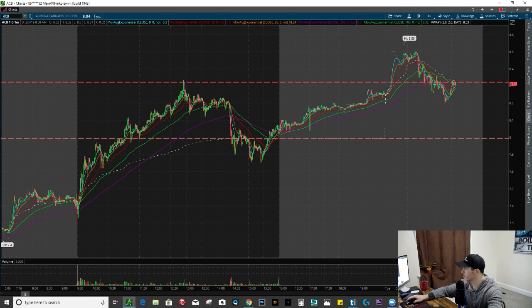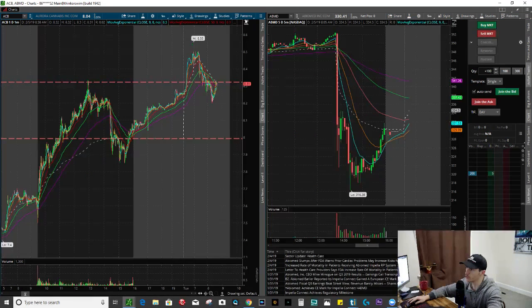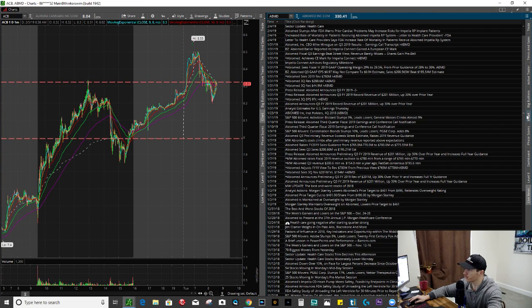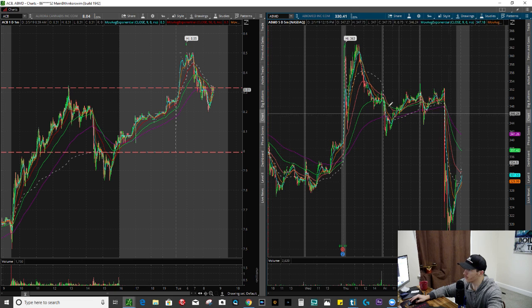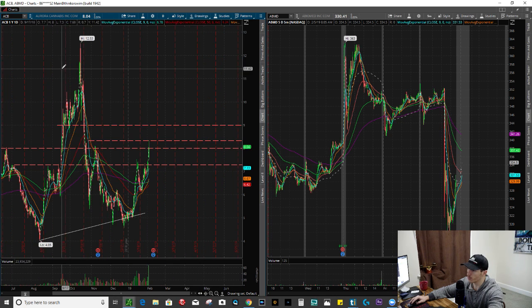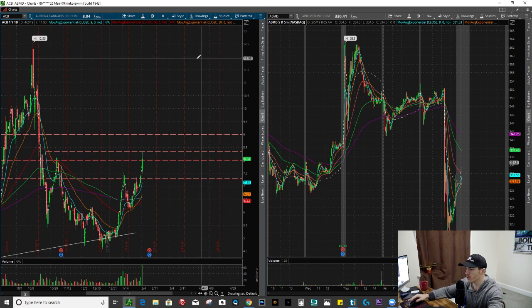So with ACB, let me do this. I'm going to put two charts next to each other here. Okay. Oh, that didn't work. Let's go back like that. There we go. So I'm going to put two charts next to each other, all right? And what we're going to do is look at yearly charts and run through pretty much all the main marijuana stocks, right?